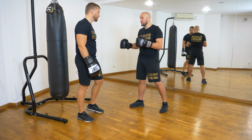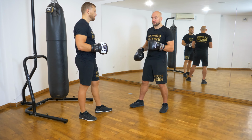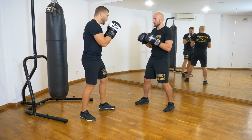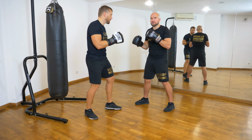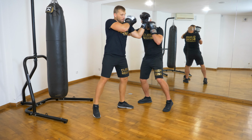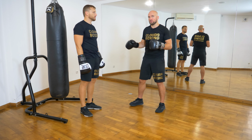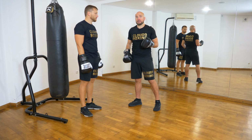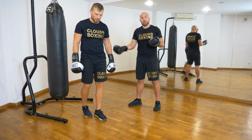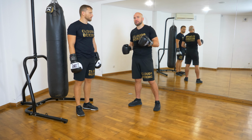with the front hook you capitalize on punches generated by the front hand of my opponent, right? So if he's throwing a jab or if he's throwing a hook, you can capitalize with the hook yourself. He's throwing a front uppercut. It doesn't mean that you cannot go to the body as well, or you can actually not throw a front hook when he's throwing a back cross in this case. It's not a golden rule.